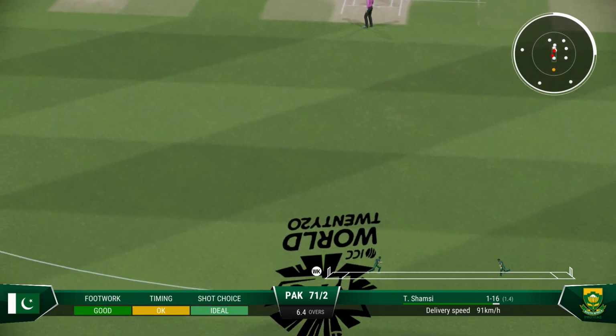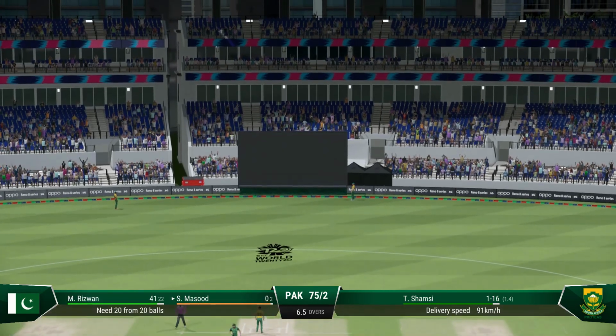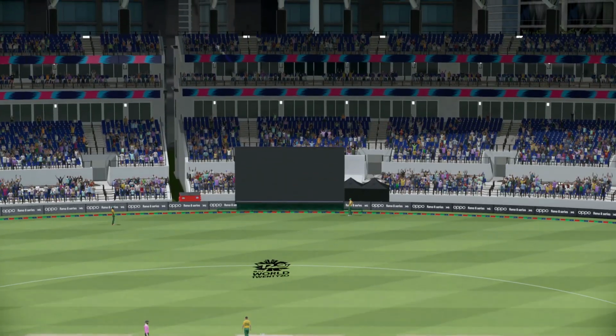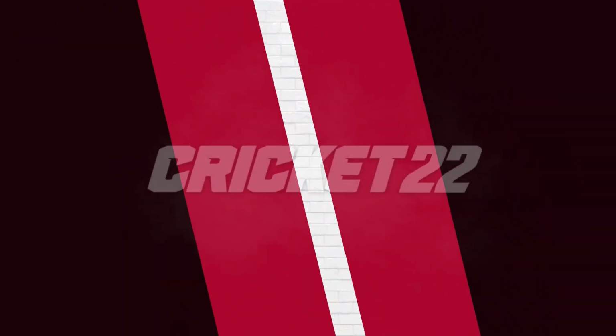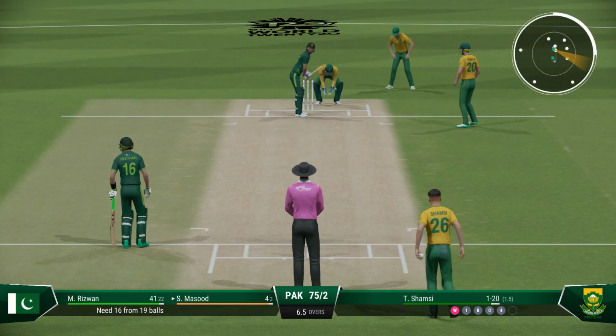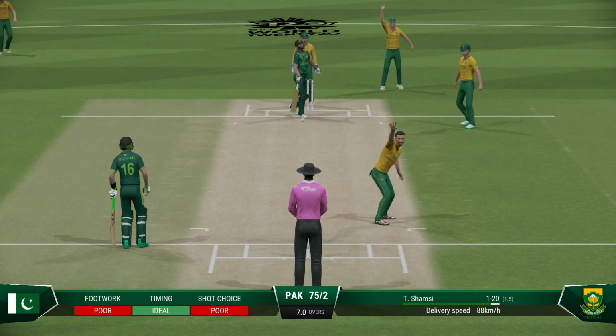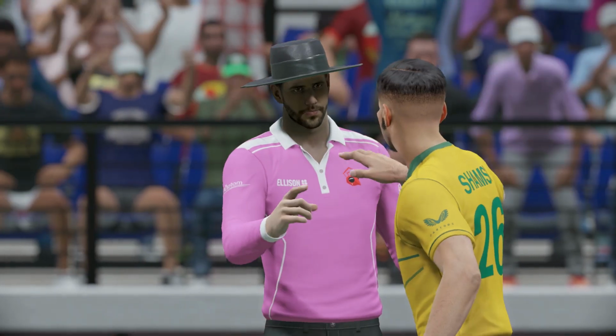Catch it. Timed that brilliantly. It was in the air for a long time, but for 4, bounced just inside the rope. I'd like to see them aim for the top of off now. As a bowler, you've got to make them play on your terms. Loud shout.